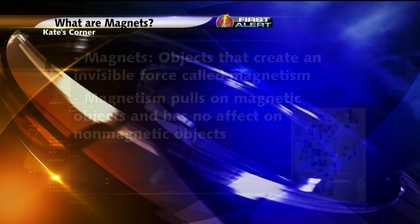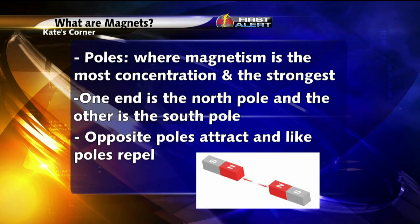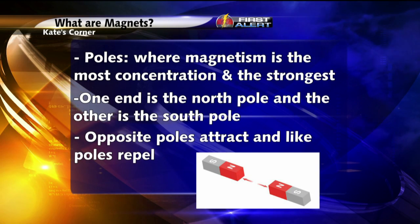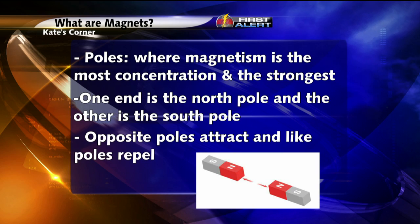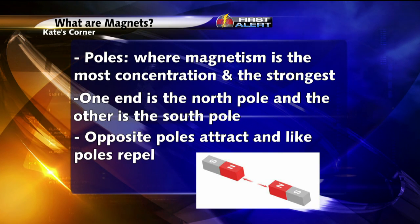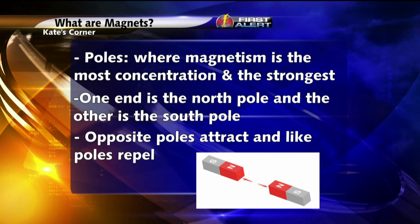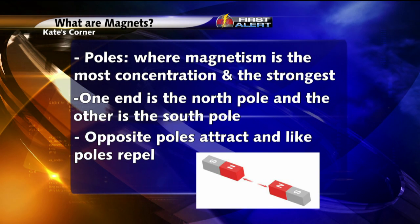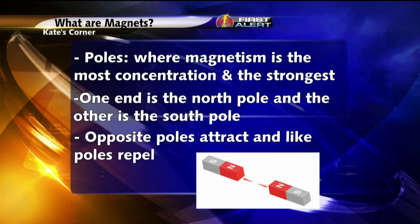Now, the ends of magnets are where the magnetism is the concentrated the most and therefore the strongest. We call these ends the poles. There is the north and south pole for the magnet. If you put the north and south pole next to each other, they pull or attract each other. If you were to put two north poles or two south poles together, you would have a hard time getting them to touch because like poles repel.